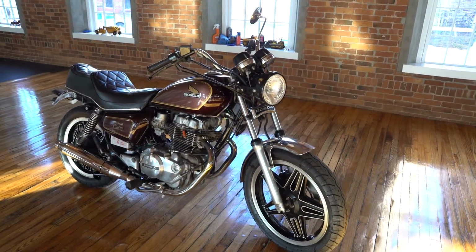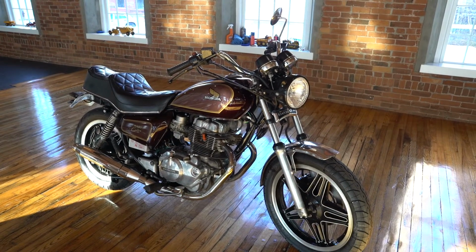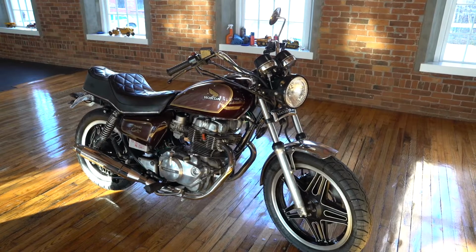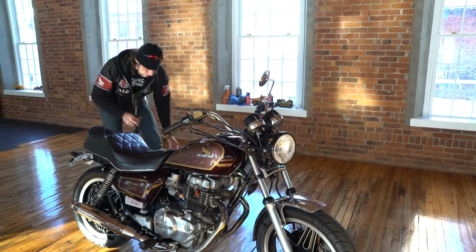At $90 an hour, that adds up pretty quick, but it's done. It doesn't need anything. It's ready to go. Take a close look at it. If you have any questions, call us, 860-454-7024. I'll show you the seat.